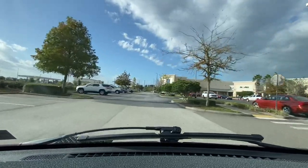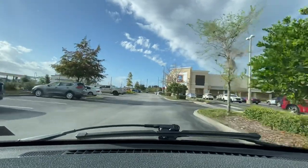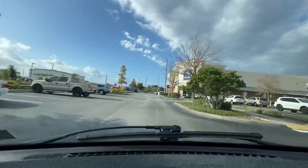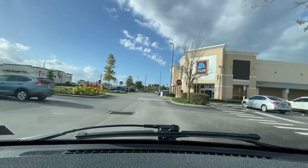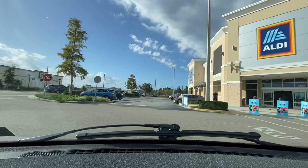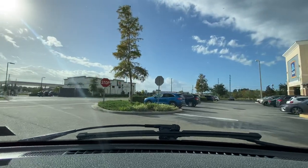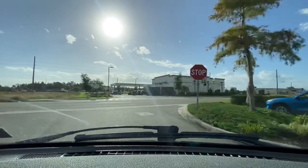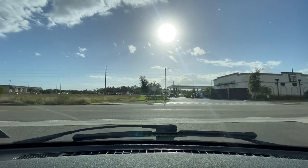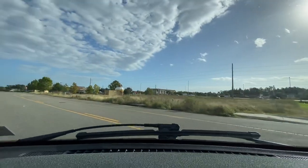All right, so we're going to make this left right where Aldi's at, but I'm going to make another left. That's just so y'all can see the ice cream business I was talking about. I think that's like advertising in itself. That's like a giant billboard. Oh, Aldi's is hiring. Apply online. So if anybody's interested in working at Aldi's, and if you're in this area, then hey, you know Aldi's is hiring. Let's make this left right here. You already saw 7-Eleven. That's going to lead us to this ice cream joint.